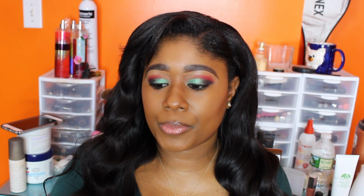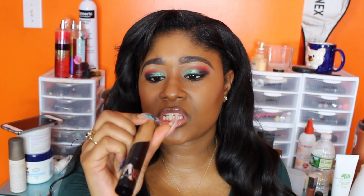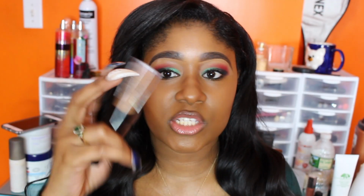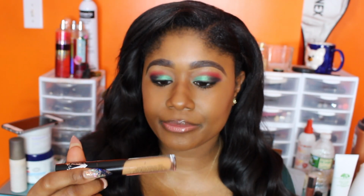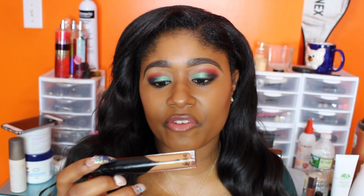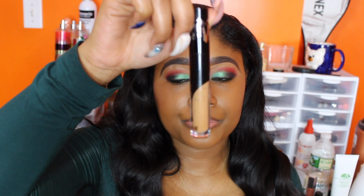So the first one I'm going to start off with is going to be the Kat Von D. I was using this every day for a long time, to the point that this has run out. This is in the shade D33 Warm. This is their Lock It Concealer. This concealer is really good for brows because it has this whole lock it in place situation. And it dries matte. And it really doesn't move or budge no matter how much oil or whatever your skin produces. So this is a really, really great concealer.